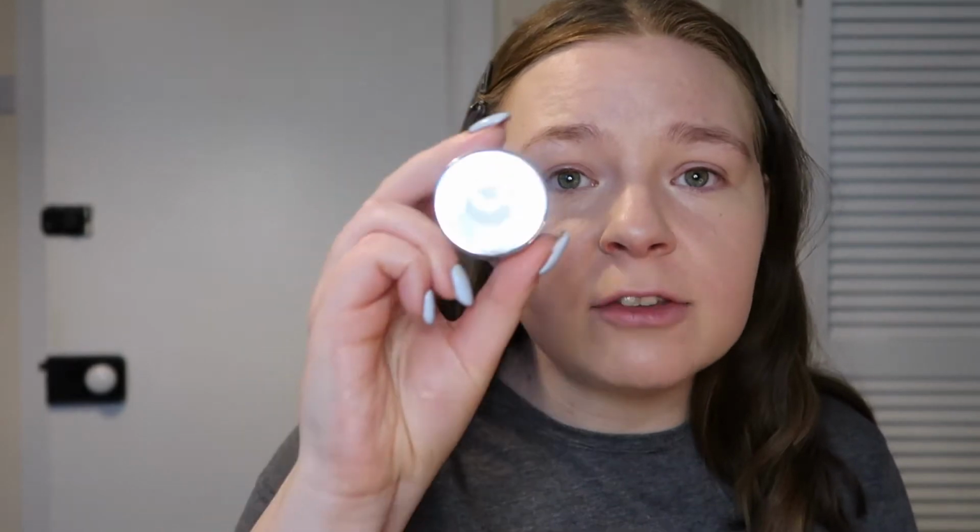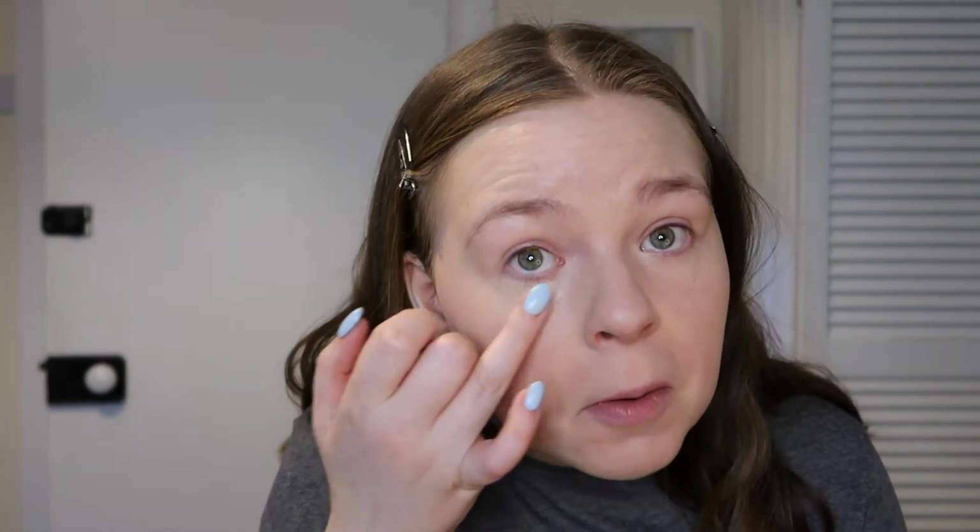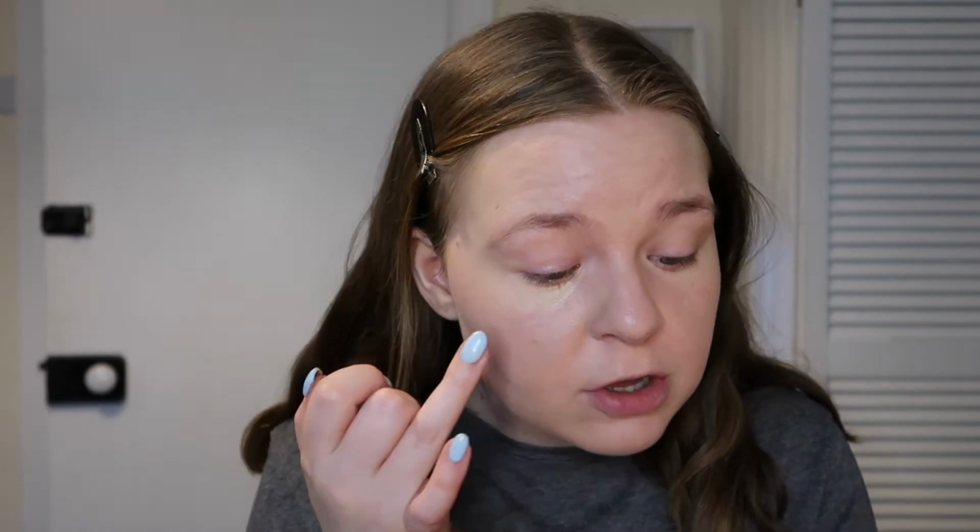Okay, my second favourite that I wanted to mention in this video is the Glossier Stretch Concealer. I'd wanted to try Glossier products for years, and when I was in London I popped into the Glossier store. So this is the Stretch Concealer. I wear the shade G11, which is the second lightest. The lightest is G12 and the darkest shade is G1.